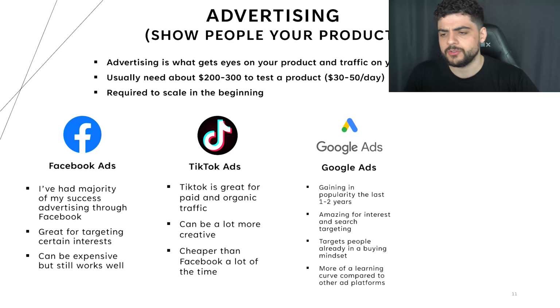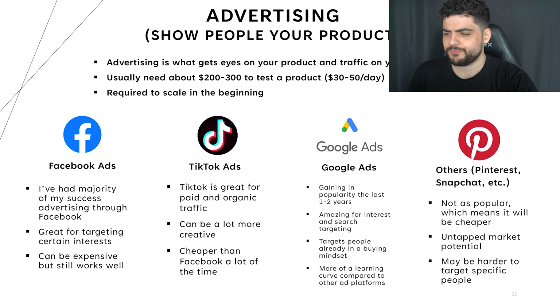Only thing is, I've noticed with Google Ads, there's a little bit more of a learning curve because it's set up a little bit differently. There's a few different things to learn because it's a lot of SEO as well when it comes to Google Ads. So it's a bit more of a learning curve than other ad platforms, but really cool nonetheless. When I first started with Google Ads, it only took me a couple of days to get my first sale. And this was Google Shopping Ads. I was brand new to it and it wasn't as hard as I first thought. There's a learning curve, but it's not that bad.